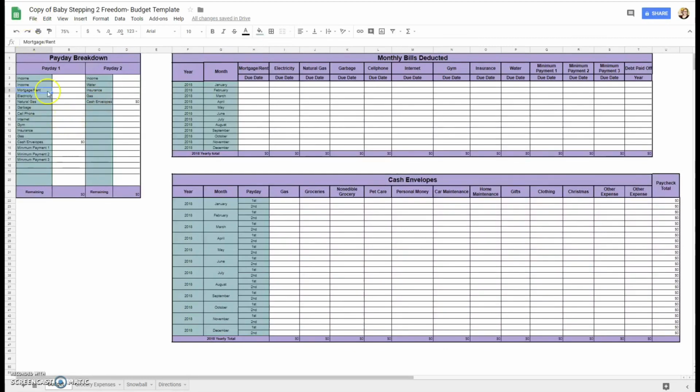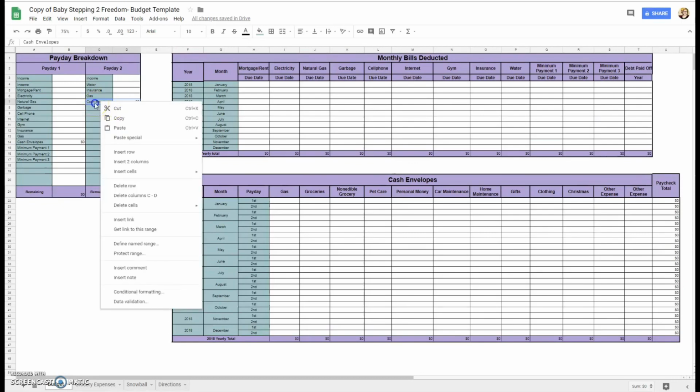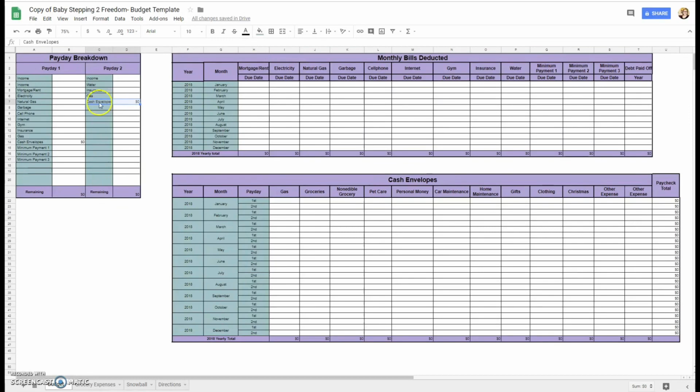One thing to note on the entire template is that if there is a 0 in a cell when you open the copy, that means that there is some sort of equation already entered into that cell. So if you are going to be moving the information, make sure that you move the equation with it. So for example, if you needed to move this cash envelopes line down, I will highlight both the title cash envelopes and the equation. I would need to cut and maybe paste it down here.